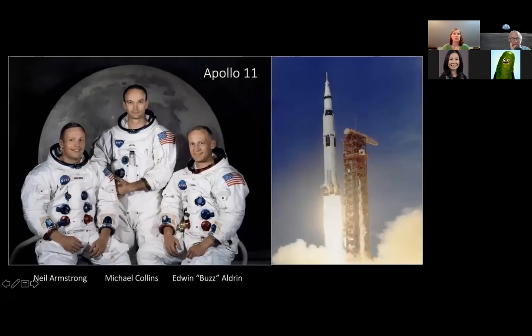So Apollo 11 launched on July 16, 1969 from the Kennedy Space Center. Neil Armstrong and Buzz Aldrin took the first step on the moon on July 20th, 1969. Many of you probably participated in one or even more events that celebrated the 50th anniversary of this historic moon landing last summer.